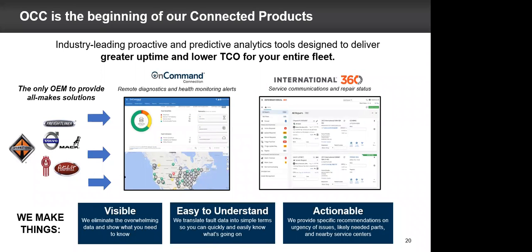OnCommand Connection, like I say, is kind of the flagship face of our connected suite. There's a second sister tool that, if you have national operations and you work with a number of stores, we'd certainly want you to consider. It's not the point of the call today, but we want you to understand the environment, and that's called International 360. And it really comes into the third piece of what we do. I know I've said this in one form or another, but the tools are about making the hard to find visible and taking the challenging technical stuff that's happening here and making it much easier to understand. And finally, we want to make it actionable.